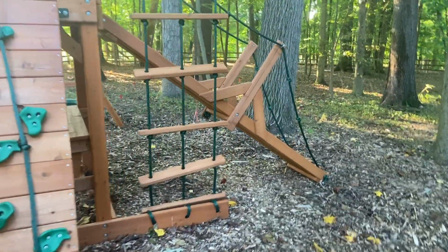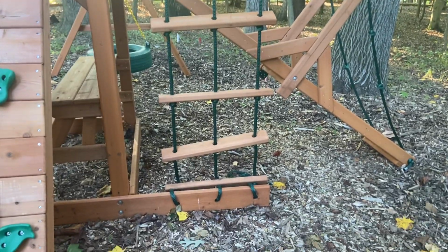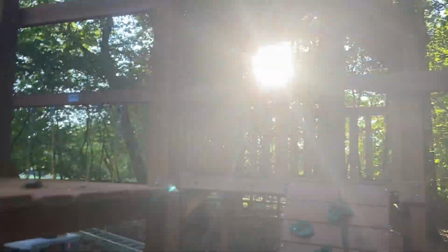Rope ladder. Yeah, I don't know what that is. That's just awful. Treehouse wasn't put on yet. Bolts are sticking out. This is everything left over. I'll be back.